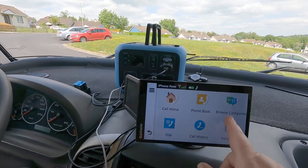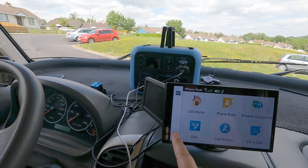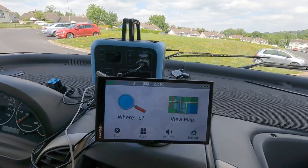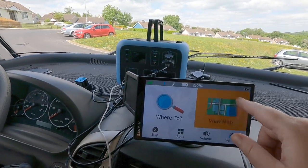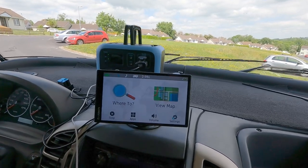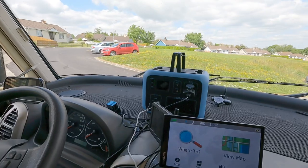If I go in there, everything is there. And then you have the time up there, and it is the right time. It changes by itself. It shows you the battery. Well, actually, it'll be connected into the camper van. It'll be connected in as you're driving anyway. So I don't know why I'm showing you that. But I have it connected into me Blue Yeti there.